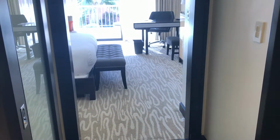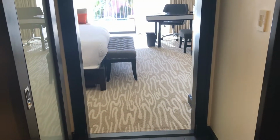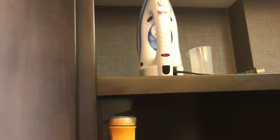Okay, this is a video tour of the Fairmont Princess in Hamilton, Bermuda. And this is the view when you walk in the door. You come to the right, and there is a beautiful walk-in closet. Lots of space, robes, full-length mirror, drawers, safe, very good size.